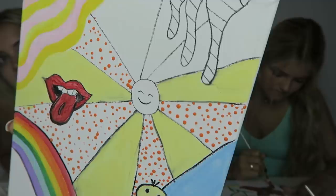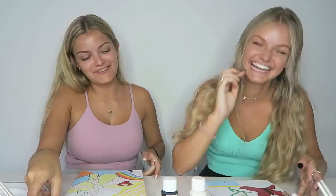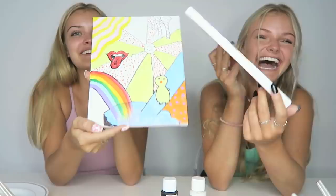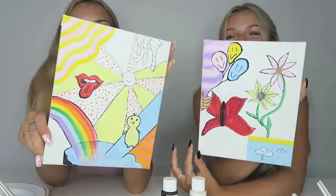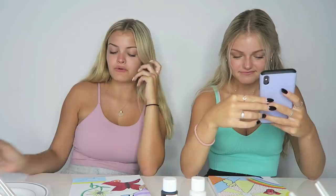This is what it looks like with all the dots. Wow. You need to fix this butterfly, because she made the worst butterfly on the planet. And then she said I ruined her painting. Here's the final look. It looks so weird, the butterfly. Look how good yours looks. I know. I'm so proud of it. I literally made this. No, you did not. Yes, I did. I'm adding something over this horrible corner of the butterfly.